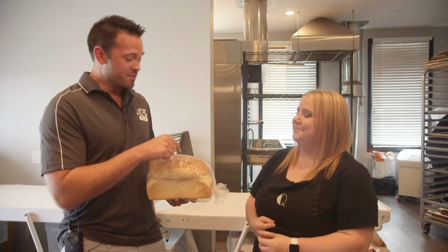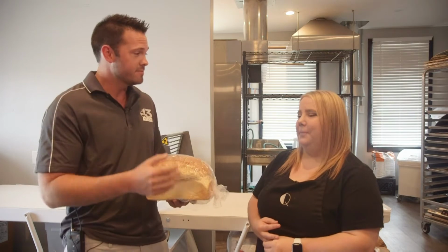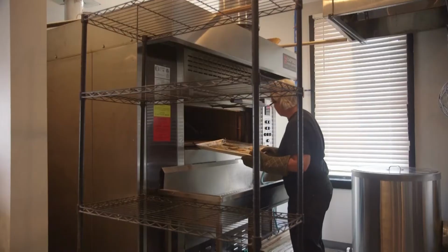But yeah. Well, she told me there's no preservatives. So if I don't give this a try within 3 days, mold will start growing. So everything is fresh. Top notch, fresh, yeah. All right, well, looking forward to giving this a try.